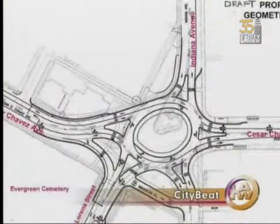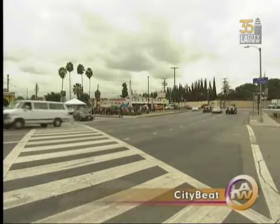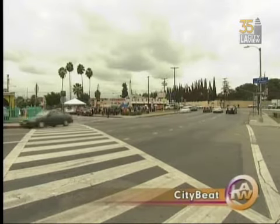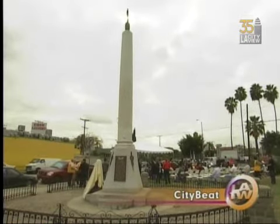A roundabout is in the works for the community of Boyle Heights in Council District 14. The latest renderings were unveiled for the $4.3 million Cinco Puntos traffic circle to be constructed with the existing All Wars Memorial on East Cesar Chavez Avenue as its centerpiece. Cinco Puntos means 5 points in Spanish.